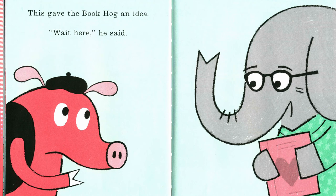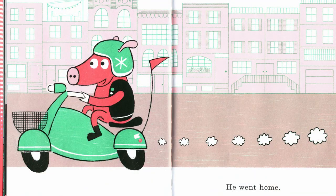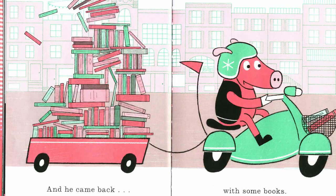This gave the book hog an idea. Wait here, he said. He went home. And he came back with some books. He's pulling his trailer and look how many books he has brought back.